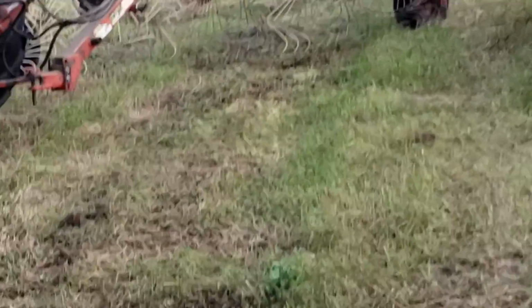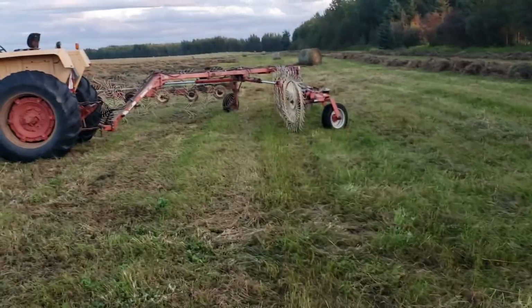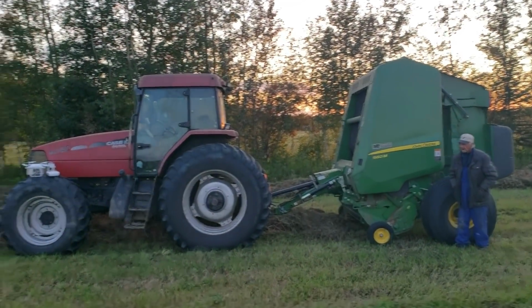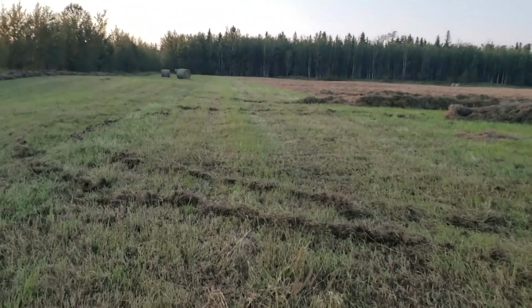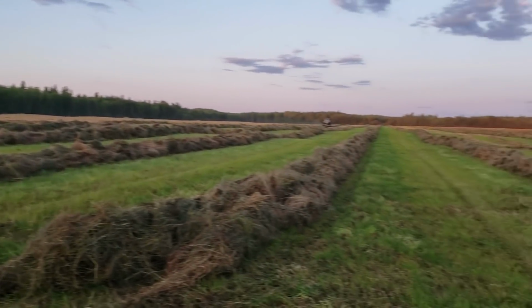So, whoa, wrong way. Come on. There we go. Anyway, we're done for the night. I made like 60 rolls here. I just did the rounds to get out of the way for these guys to rake. And that's all we got left to rake out of this 180 acres.